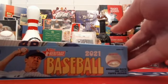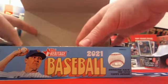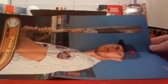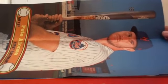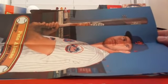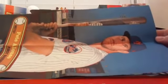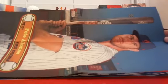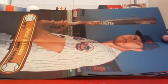Will it be a jumbo or will it be an original? Ooh, this is something that we didn't see in the whole case. It's a giant poster. There we go, a Pete Alonso poster. Not sure what the odds of this are, but like I said, we opened a whole case and did not see a poster. So that's pretty cool, and that's going to Kim and the Mets.